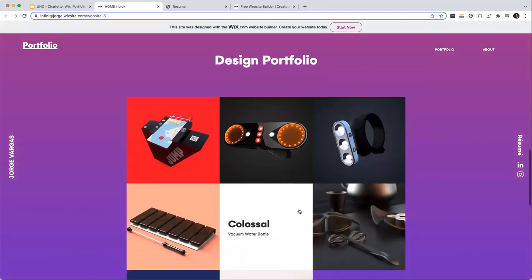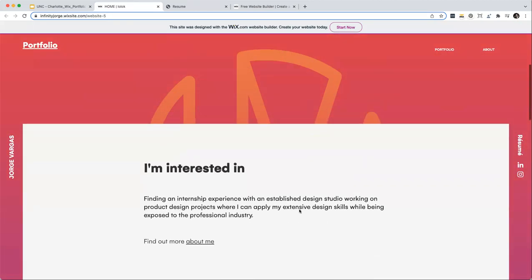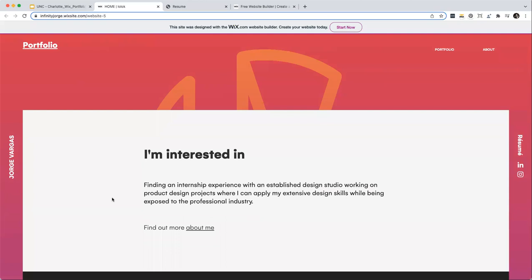Yeah, Tiara, you nailed it. Jorge is looking for an internship with a design studio, and you can see that really spelled out clearly for his visitors right here. He's interested in finding this internship experience with a certain type of studio where he can work on a certain type of project and leverage his unique skills. So this is what I would call a personal statement, or you could call it an objective or goal. Don't be shy to say on your portfolio, this is who I am, this is what I'm good at, and this is what I'm looking to do next. Okay.